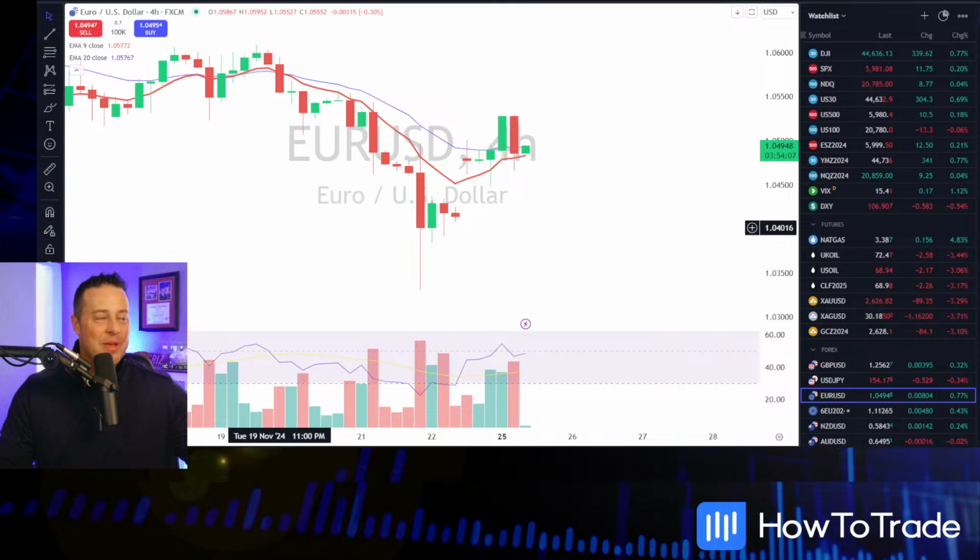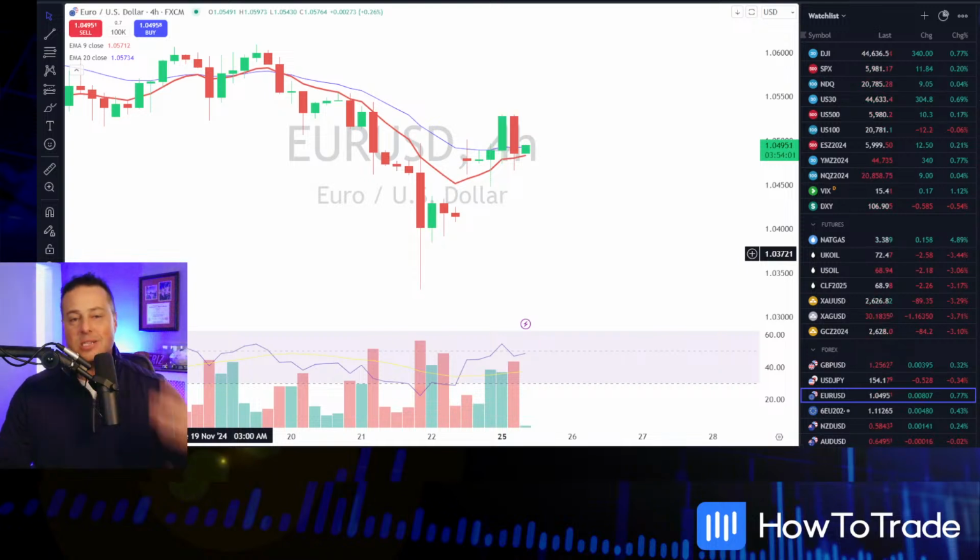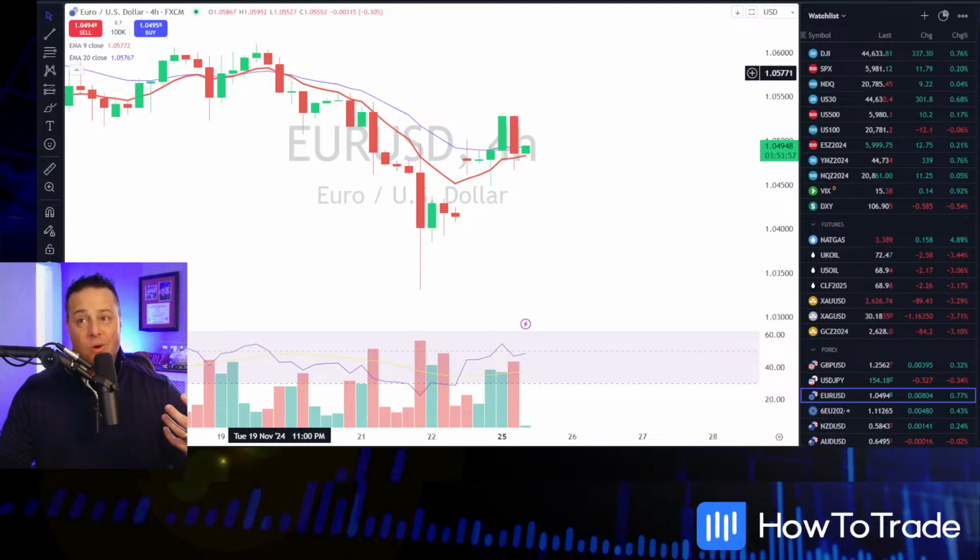You'll find him. All right, in any case, EUR/USD, this is going to be the 9/20 EMA strategy. Now, we're going to touch on this, then we're going to do some market analysis, talk a little news. But right here, your 9 is the red one. When the red one crosses over, or excuse me, crosses under, you're going to want to go short.